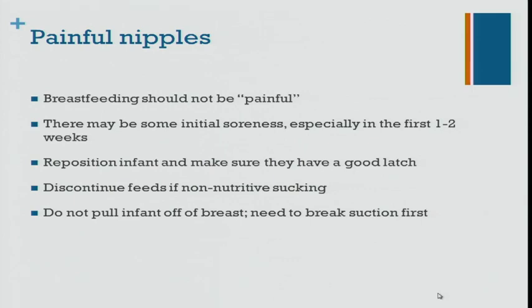And there's a couple of things you can do. You can have mom show you how she's latching on and try and help reposition to get a better latch. A lot of times that, because in the first 1 to 2 weeks, you are super sore. Like this is something new that's happening to your breast. And a lot of babies end up using you as a pacifier after they're done eating. If you're sore, you can just stop that. You can just discontinue the non-nutritive sucking is what we call it.